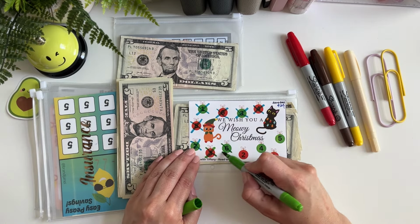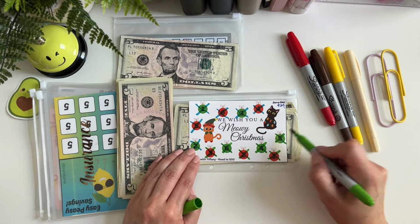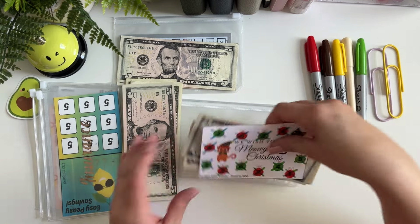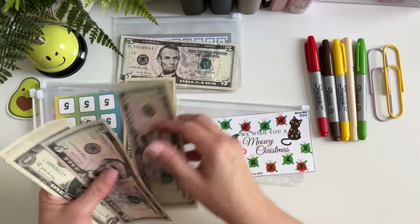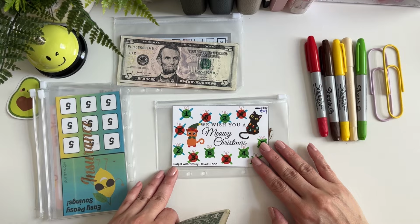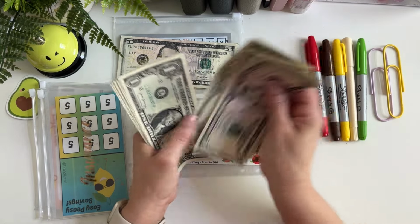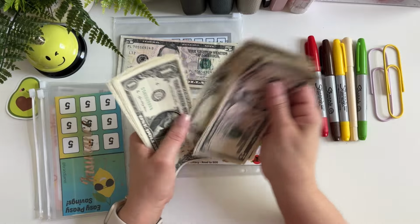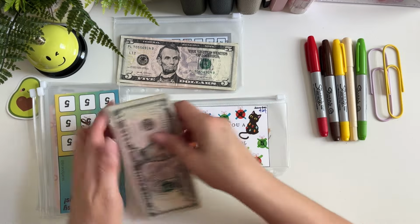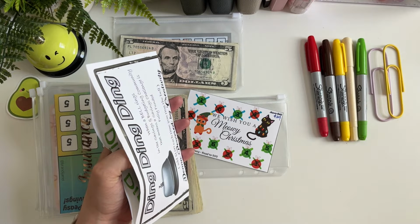I do love these Christmas in July minis. They really are fun. Christmas is such a joyful time of year, so why not do it all year long, right? Maybe I'll keep some of my Christmas minis going all year, at least in one envelope. That would be fun. All right, so we should have $24. So 5, 10, 11, 12, 13, 14, 15, 16, 17, 18, 19, 20, 1, 2, 3, 4. Exactly 24, yay! And that's another dollar for the ding, ding, ding.